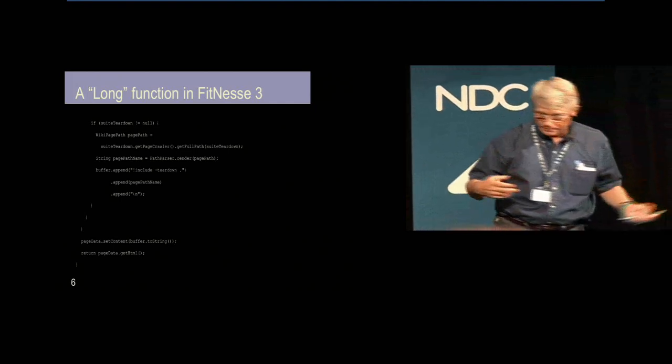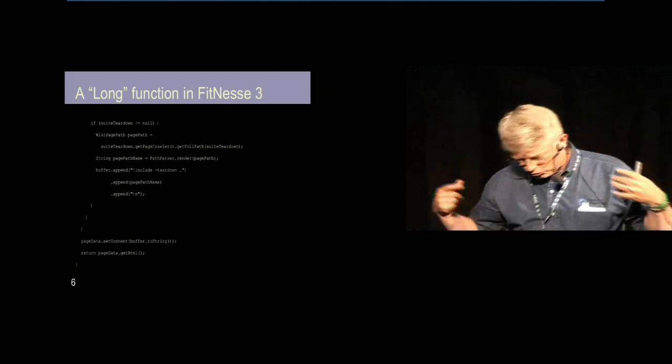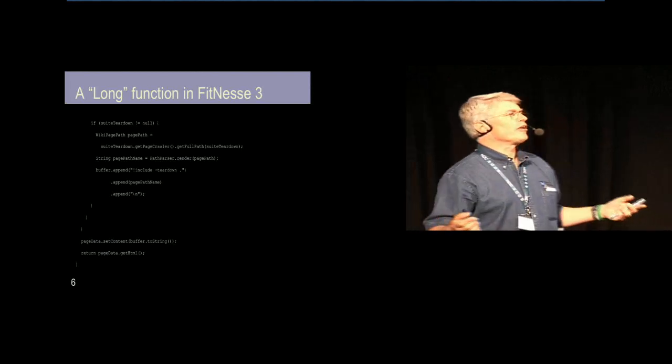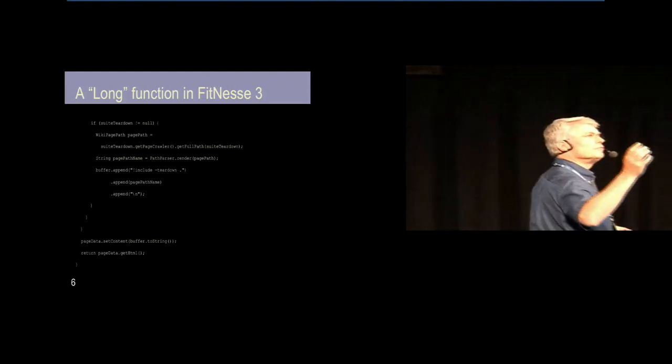It crawls through the wiki page hierarchy, and it looks for things that it can inherit down into that hierarchy. It crawls through the test suites looking for things that it can inherit into that hierarchy. What kind of things does it inherit into the hierarchy? Bang include. What else?